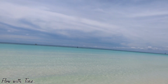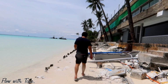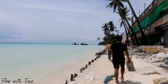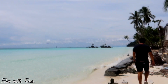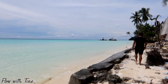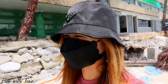Hello, Boracay! So, ayan na yung itsura ng grotto. Ayan na dun siya. Super init! Ayan. So, nag-try muna kaming maglakad. Siyempre, to see the beach.